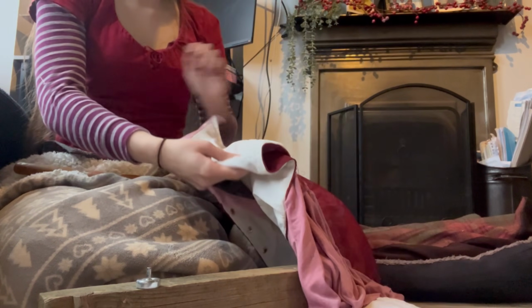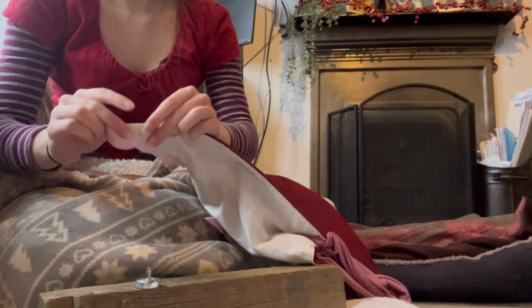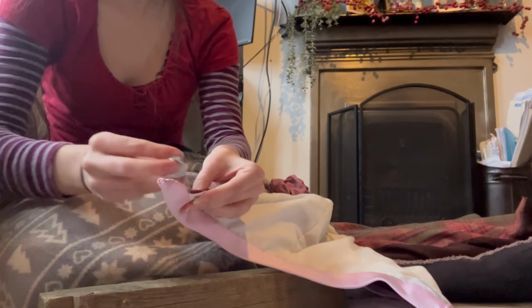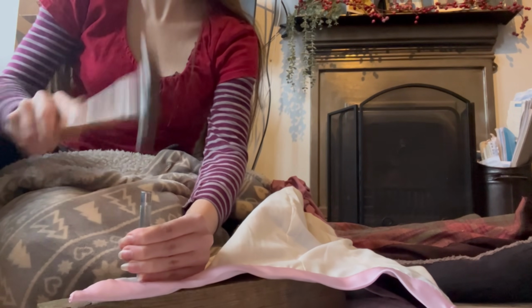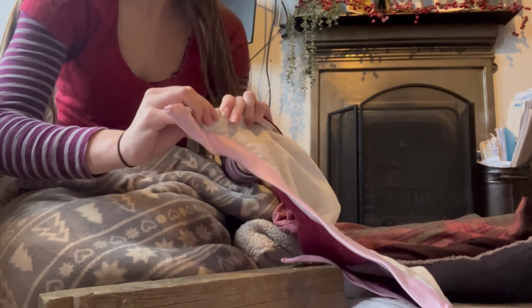So I'm going with gold because A, it complements the red and the pinks. Also, it was the only colour I had, but I think they look really good, so I'm really happy about that. Adding eyelets was time consuming as ever, although it did go much quicker, I think because there were less layers of fabric. I always find it hilarious watching myself hammer eyelets because it's so aggressive and it looks so aggressive and it's just funny.